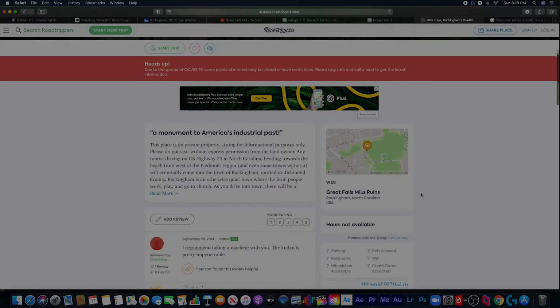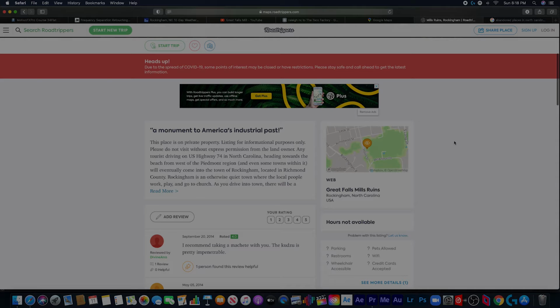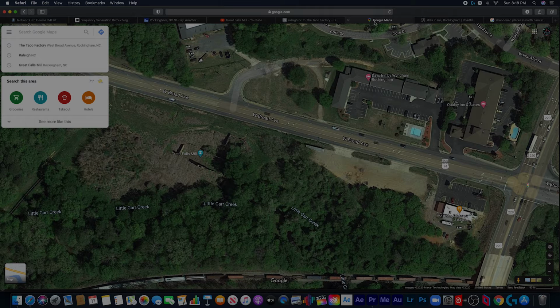Using this map right here, I was able to pinpoint around the location that I was trying to go to. Right here is the Great Falls Mills, and the nearest thing that I could find was a Quality Inn Suites across the street, as well as a taco factory. So I knew it was in Rockingham, but now a little bit more pinpointed, because Rockingham isn't such a big place, but it is very spread out. So this definitely helped me pinpoint it a little bit closer to where we needed to park.